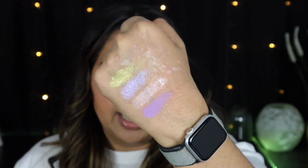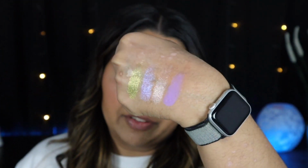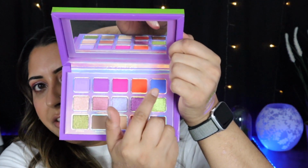Oh, they're so pretty. I don't even know if my hand is focusing. I know it's probably trying to focus on my face, so. Do you see those? So pretty. I love the Kaleidos formula. The only shades, well, there's only one really in here, this blue one, is kind of tricky to work with. That one is called Exoplanet, but everything else is super beautiful.